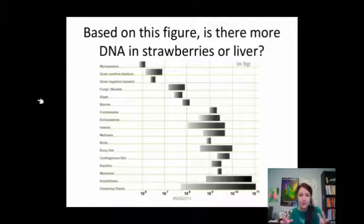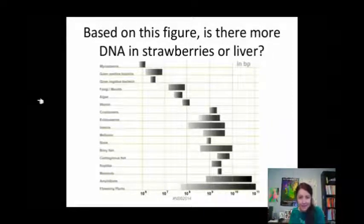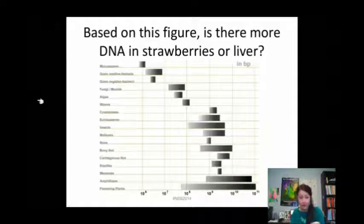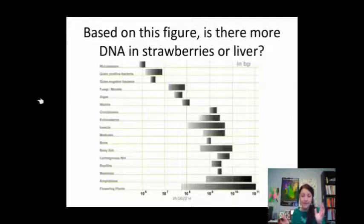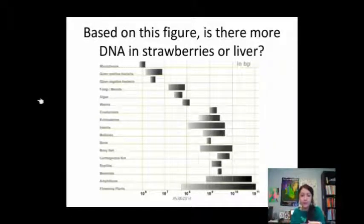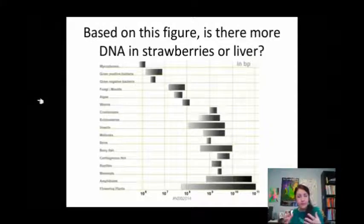So if we look at this figure, the DNA coming from the chicken liver, we've got our birds with 10 to the 9th power amount of base pairs of DNA. And we've got our flowering plants, which strawberries are. They are the fruit of the flowering plant. They could have anywhere from 10 to the 8th power to 10 to the 11th power base pairs of DNA. Like millions and billions and trillions and more of DNA.